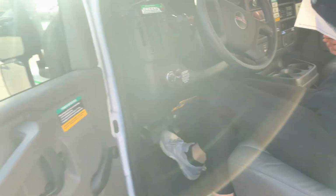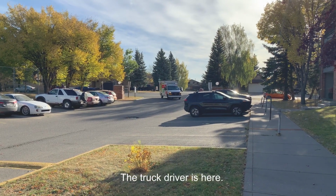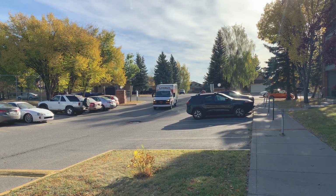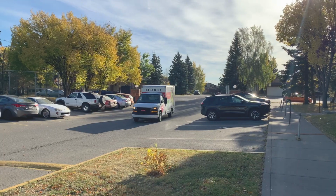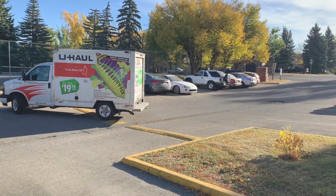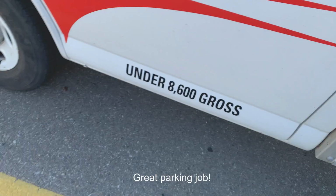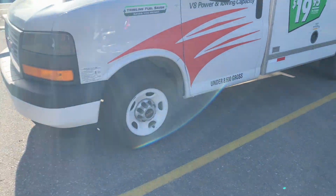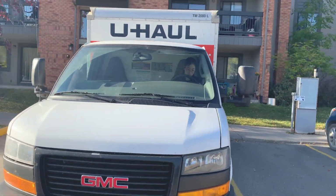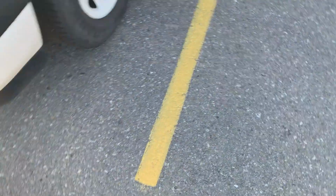Okay, so we're gonna check the truck. Good truck motor. Before you drive, you gotta be careful of the side mirror. Oh wait. A few inches later. Here comes Jenny, she has arrived. Here comes our truck driver. That's our truck driver. Jenny, where are you? Your driving is great, no? Look at the parking. One take, and she got it. There's our truck. Look at that. Inside the line. Nice.